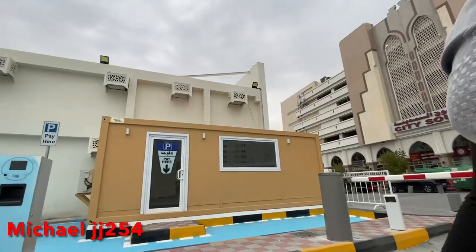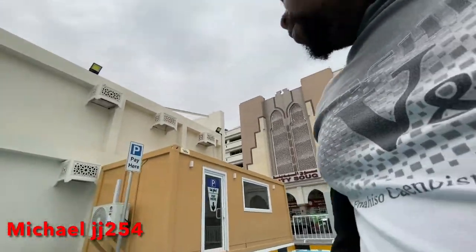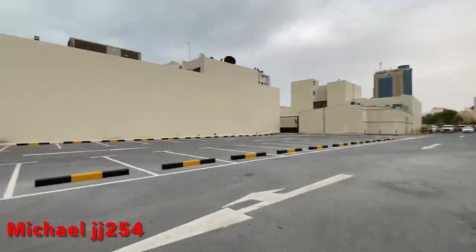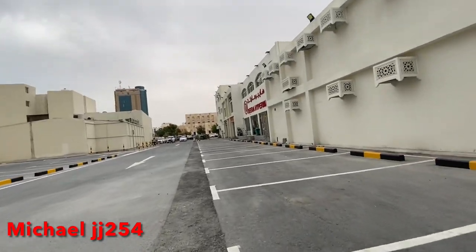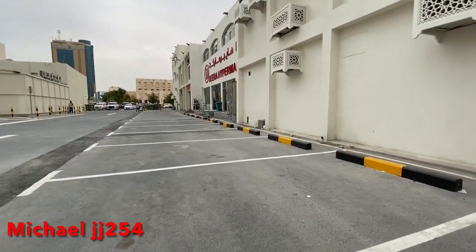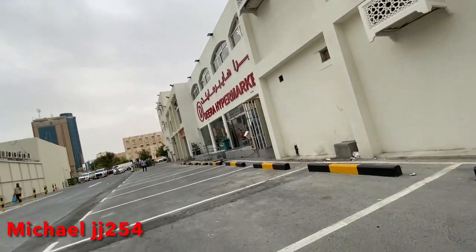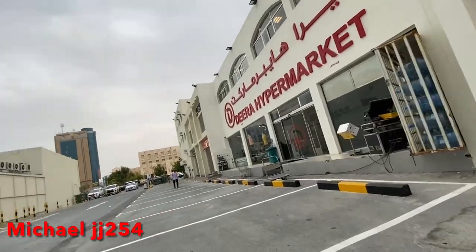They say pay here. This is parking. So this parking you need to pay. You see, you have to pay for the parking. It's already closed now. If you have a car and you wanna come here, then you have to pay for the parking. You remember the other parking that I showed you? That one is totally free. You don't have to pay anything. Totally, totally free. But this one you have to pay.